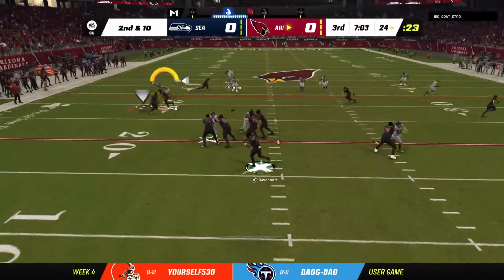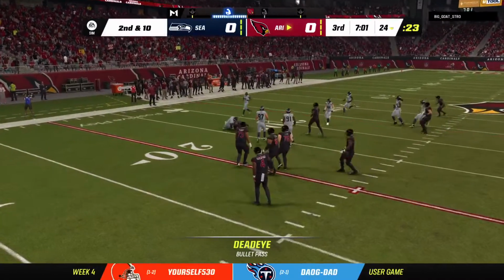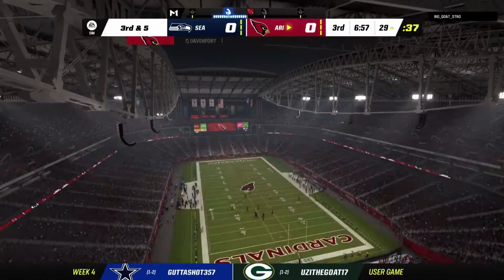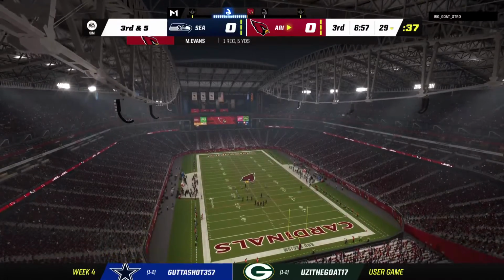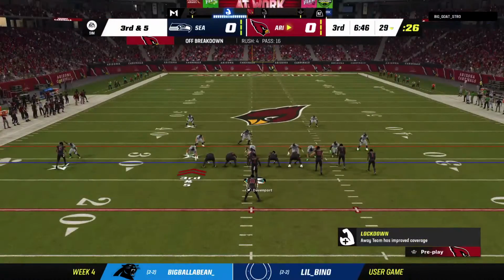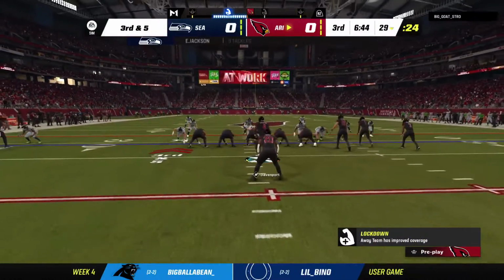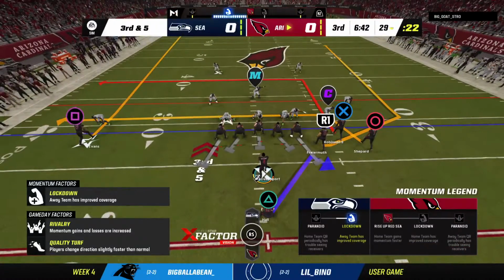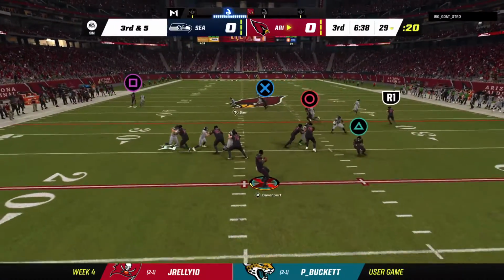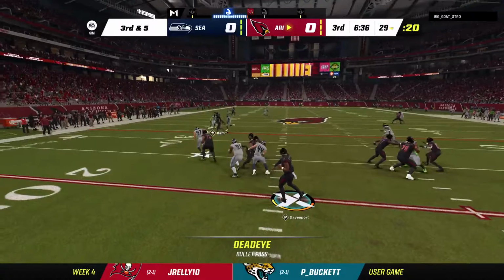From the shotgun, he'll look to throw. It's caught by Mike Evans. 5 yards. Now it's 3rd and 5. It's a game of matchups, and that's why you take your receivers and move them around a bunch, especially your best guys. And when they work out of the slot, you often hear the coaches talk about how great it is because it gives you a two-way go. You can break out or you can break in.